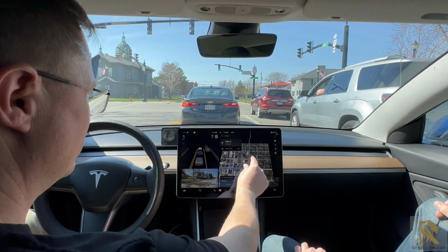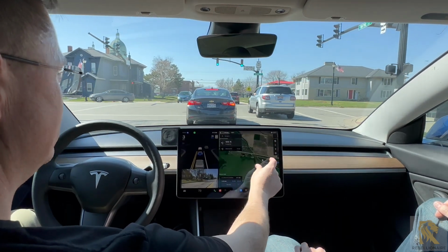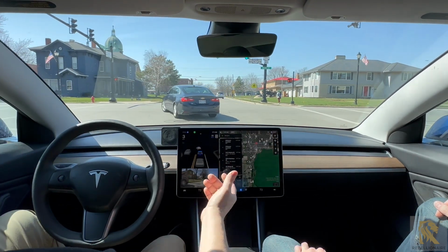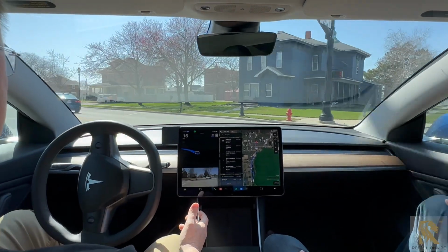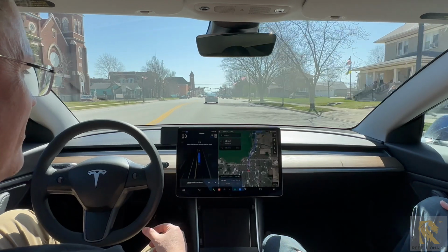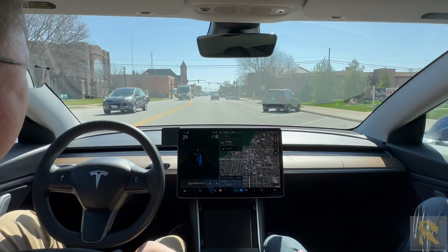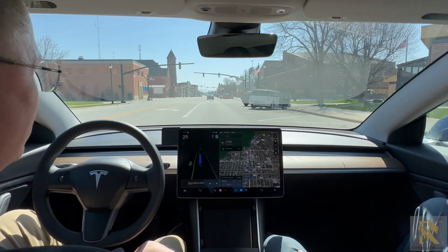And then, once it'll let me, we'll put it right here. And then once we get there, we'll ask it to navigate somewhere else and see what it does. Okay. Main Street, USA, here we come. Salina, Ohio. Prototypical small Midwestern town.